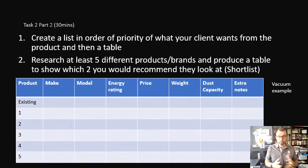So we've created our list of priorities, so what your client wants, and then we're going to put them into a table. So I'm talking through a vacuum cleaner here. If you are using the vacuum cleaner, feel free to use my table, maybe modify it slightly. And research 5 different products. What I've done here is I've added in an extra row for existing products. So it's good to compare what you already have.